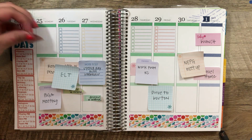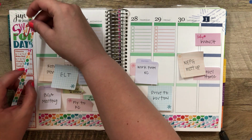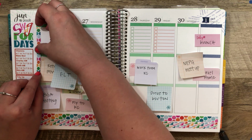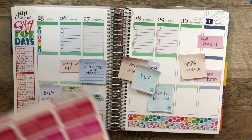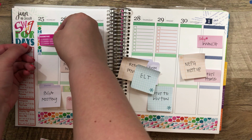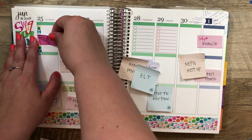Now it's time to start digging into the actual planning. So when I'm doing something for an extended period of time, like flying, I do like to use washi to mark that whole length of time. And then I'm going to go in with a Christina Designs flight tracker sticker to mark that. Again, I'm doing mostly pink on Monday.